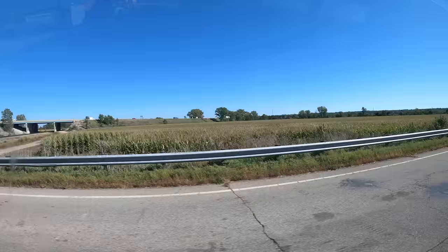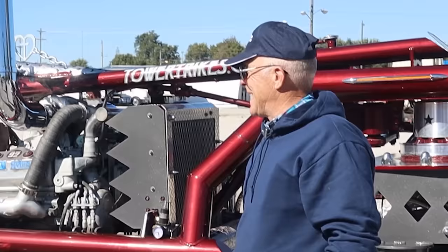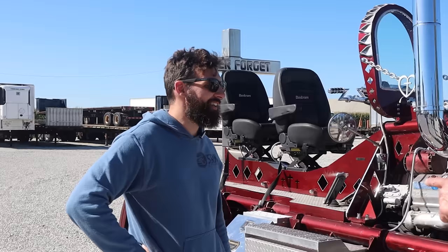Before we go any further, I need to find out why this crazy thing was made and ask the owner of Tower Trikes a question that's in all of our minds. Why'd you make it so small? Now, I've got a reputation to uphold, and you can't build a semi-truck-powered motorcycle and expect me not to ask the hard questions. Well, we Googled how big you could make a motorcycle and still call it a motorcycle, and it's 11,000 pounds. And this weighs? 10,950.